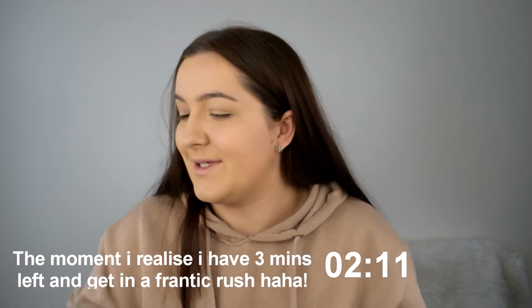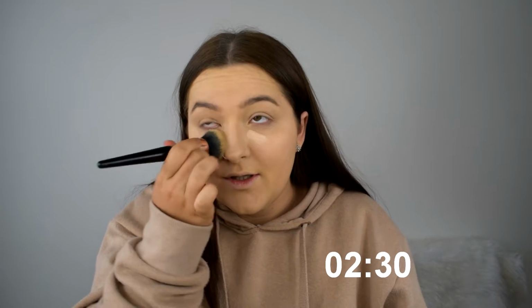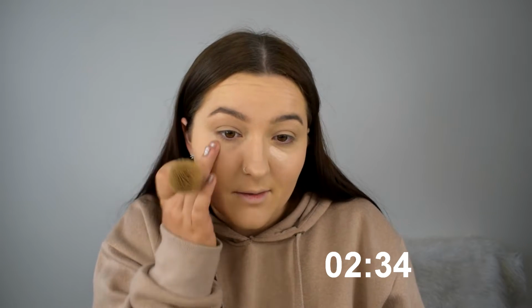Right, that's enough of the foundation. Now concealer, I'm going to use the NYX HD Studio Concealer and I'm just going to do under my eyes for now. I don't think I've really got time to be messing around. I'll just use a brush. Just stippling that on. Maybe I'll just use my finger, that might even be easier.